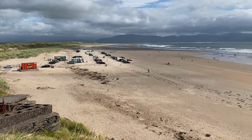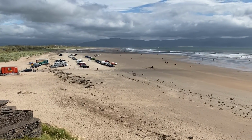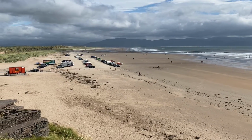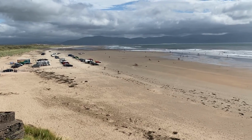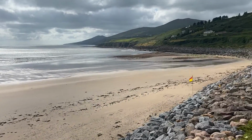The last time we were down here, we were talking to other van lifers, I guess, is what you would call them. But yes, that's no longer allowed. But you are allowed to park in it during the day and stay there all day long. Parking is free. And as you can see, there is a huge amount of space for absolutely everybody.